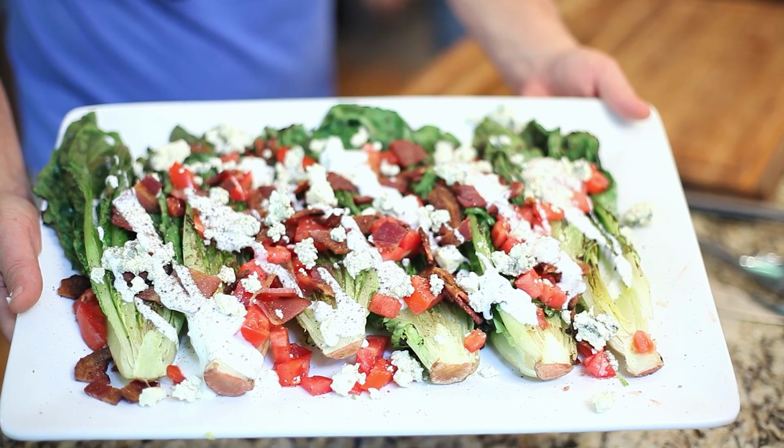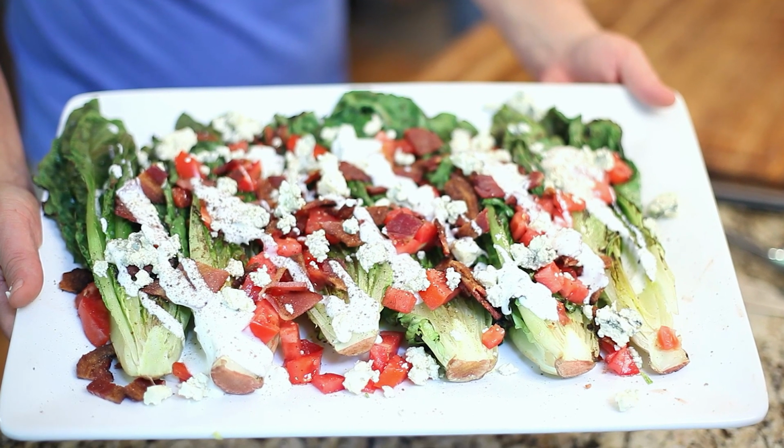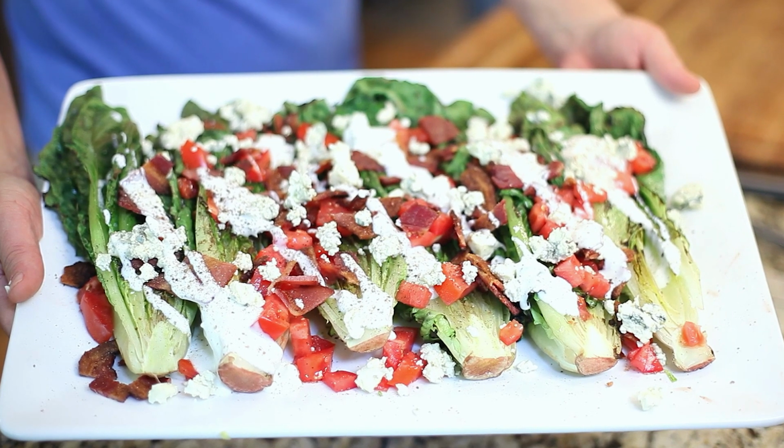We are going to make an award-winning salad. And when I say award-winning, I'm not really making it up. It actually did win an award. This is a salad that was one of the winners in the Create TV PBS Create Cooking Challenge. It's a grilled romaine salad with blue cheese, bacon, tomatoes. It is one of my favorites. It is super easy to make.